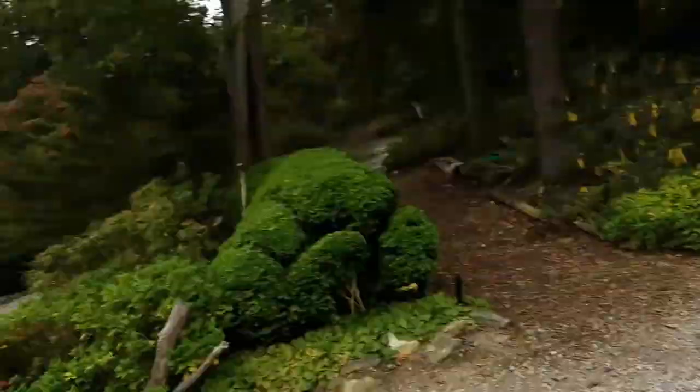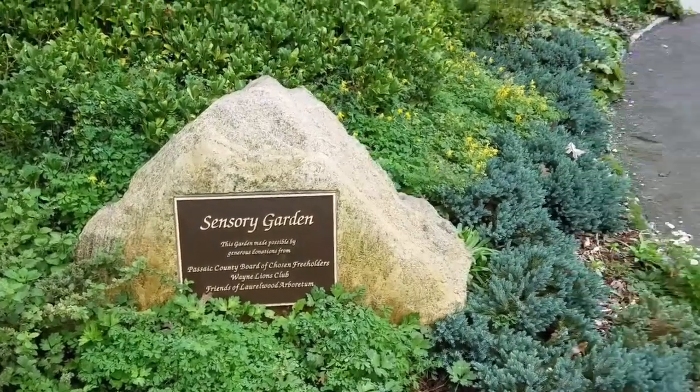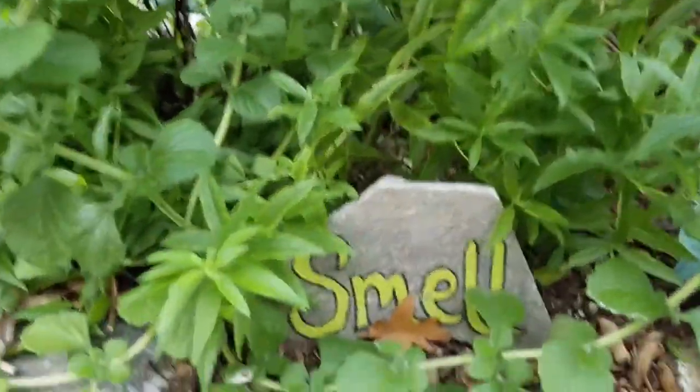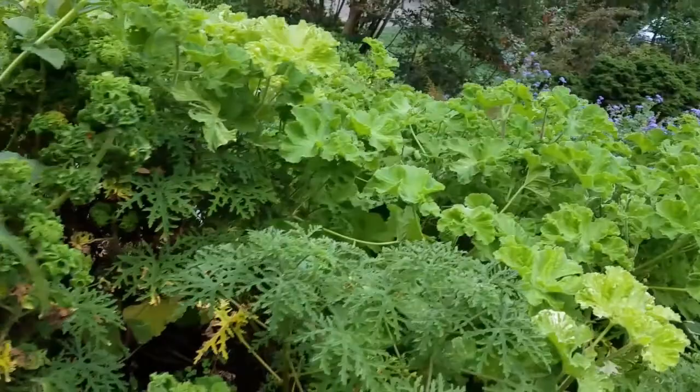We're in a different part of the garden. It's called a sensory garden. And in the sensory garden, there's 5 different areas that stimulate our senses. And with each one of these sections, we are stimulated in our senses by things. The first one is smell. We have things like geraniums here and basil.